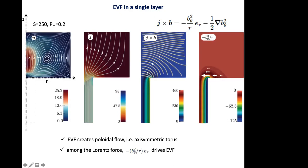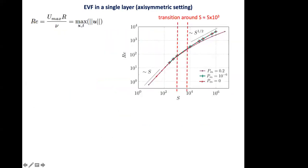And among the forces, only this term drives the EVF. And the maximum speed Umax is for small s along the OZ axis here. And we will see that the maximum velocity varies with s. And so we are interested, in fact, in the scaling laws of this maximum velocity. So in fact, the maximum velocity corresponds to the Reynolds number in our units.